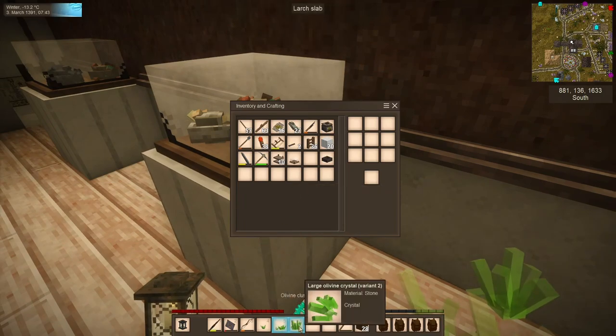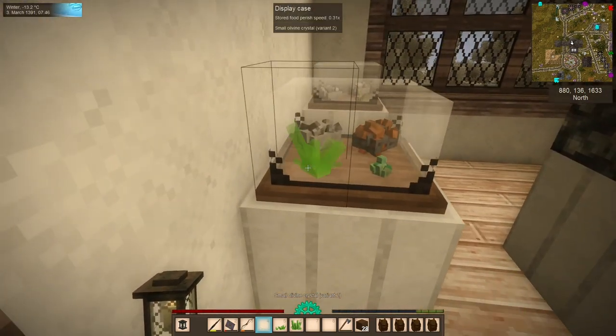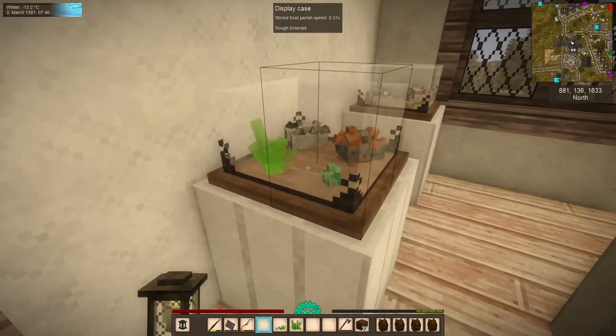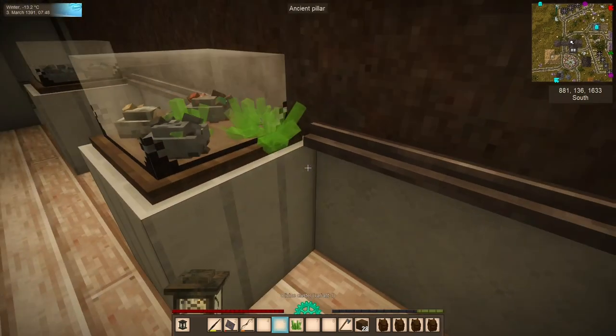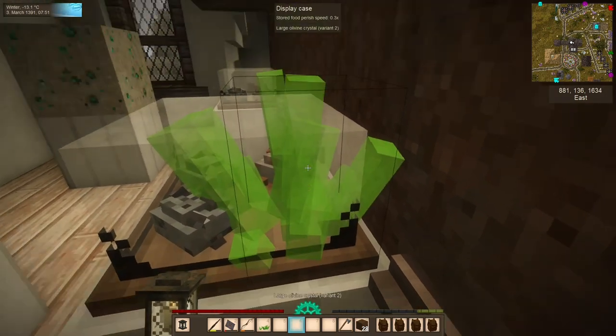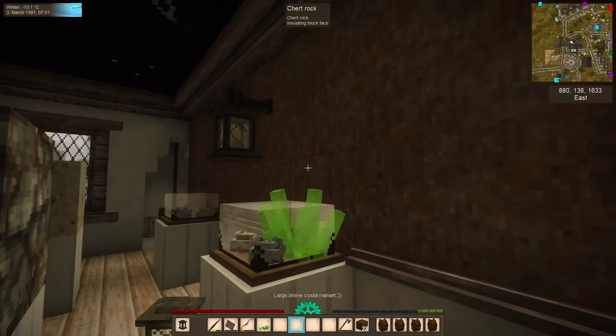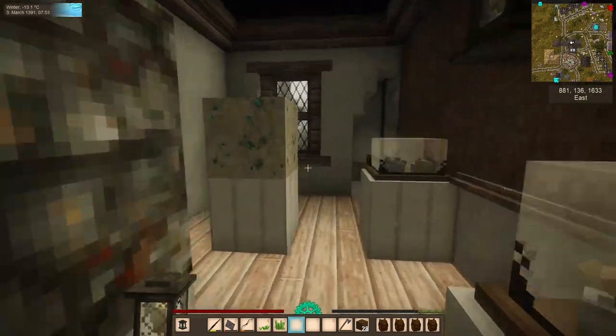I hope they can go in the case. Let's do a small cluster. It's not bad. It's actually kind of bigger than I thought. Ooh. I don't like that too much. How about... Ooh, yeah. That's going to be a big no for me.